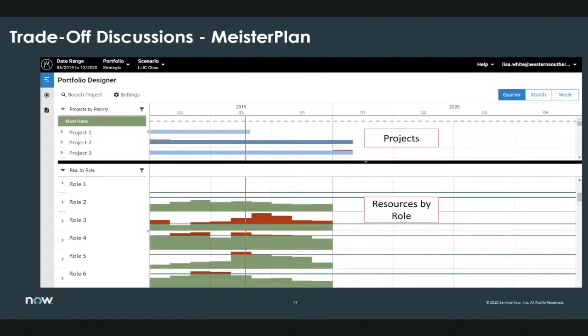And finally, Tracy mentioned the reporting. The reporting through Meister Plan is powerful in a lot of different ways. One of those ways is that it can easily flip between hours and FTE. For us, that was a request from our executives, to see this resource information by FTE, and Meister Plan and its reporting makes that very easy.